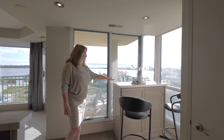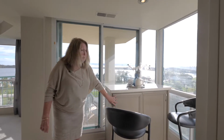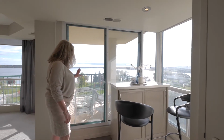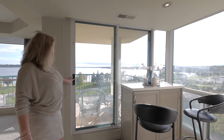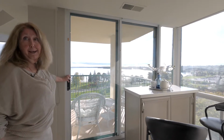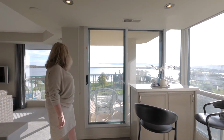The bar gives you lots of space to sit and have your coffee or a glass of wine. Lots of space down below for storage, and this has lots of storage in the whole thing. Walk out here, there are two walkouts to this balcony. And look at your beautiful view of Kempenfelt Bay. The park, the beach, the fountain, and the city.